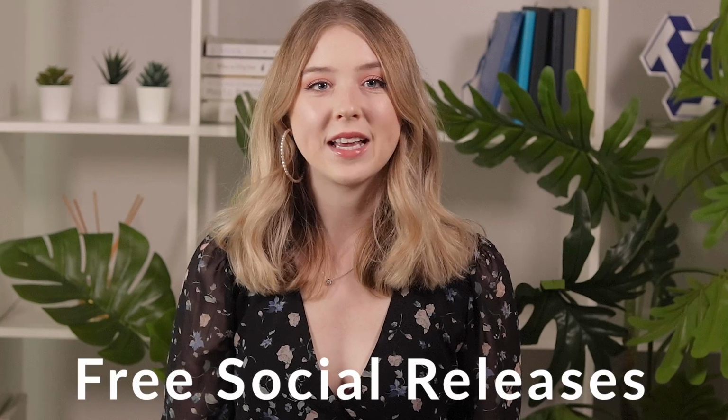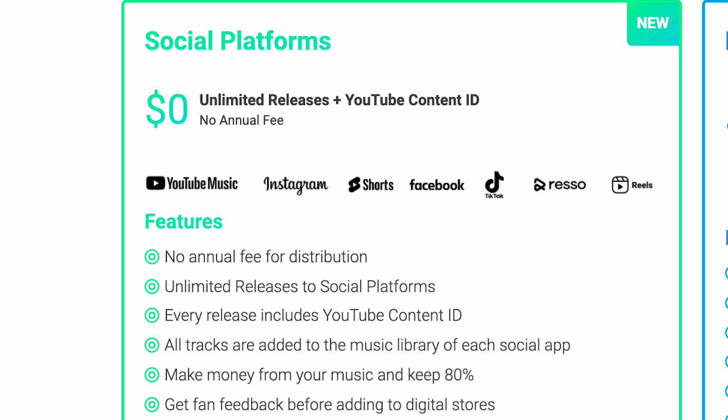TuneCore has a new free plan for distribution. You get unlimited song releases to social platforms including TikTok, Instagram, YouTube Music, YouTube Shorts, Facebook, Resso, IG Reels. Unlike their normal distribution plan, you don't have to pay an annual fee per song. They'll collect any royalties you earn from those plays, but they keep a 20% commission.